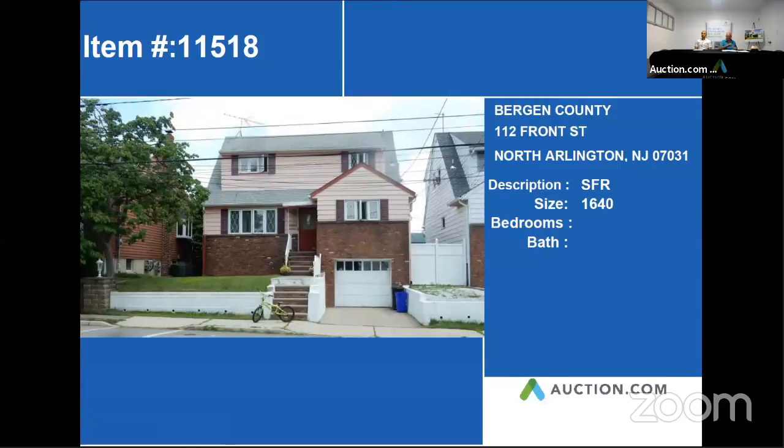Okay, our next property is 112 Front Street in North Arlington. This home is approximately 1,640 square feet. Let's go ahead and jump into our next slide and see what other items we found.